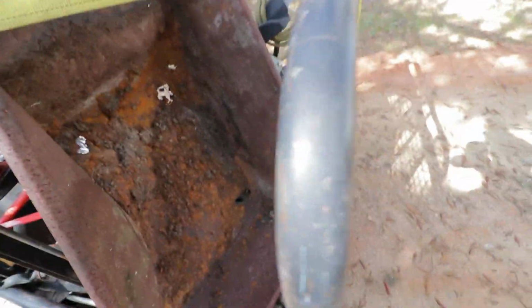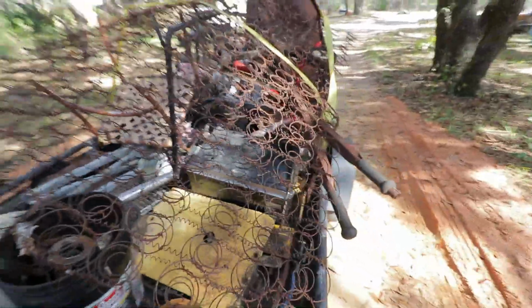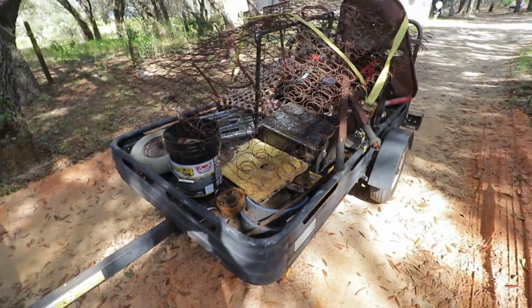Load number 7. Got mattress springs, microwave, wheelbarrow, pressure washer, a bunch of miscellaneous small stuff, some axles, some hubs. See a chair, see what we get for it.